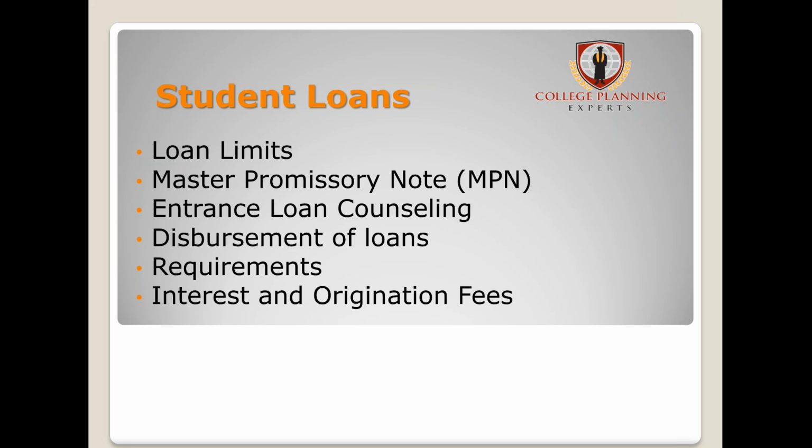You do the entrance counseling session. You do the disbursement of loans, which is the next step that happens. The loans get dispersed. There are requirements and interest and origination fees to keep in mind with these loans. These are some of the things you can read about on the studentloans.gov website. They have these things there for you to read if you want to get into the minutia of how the disbursements are done and all that.